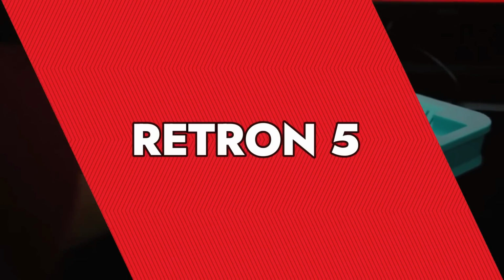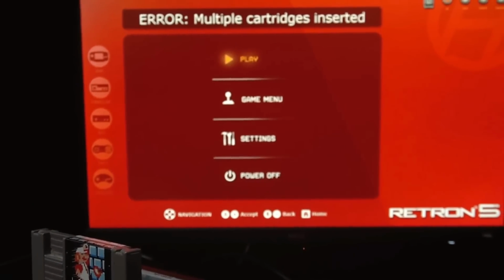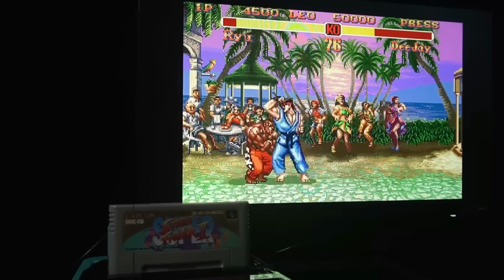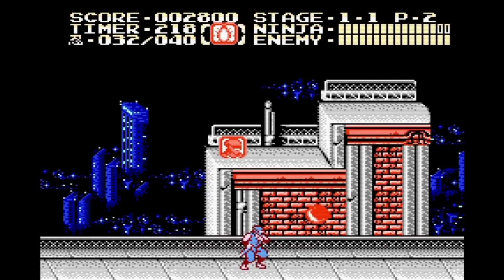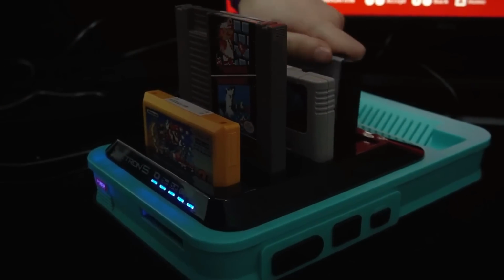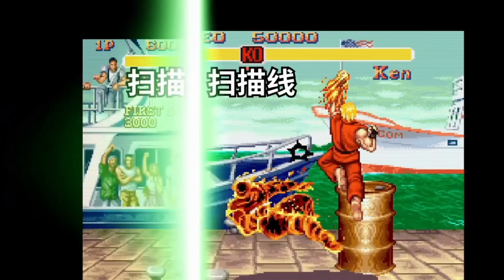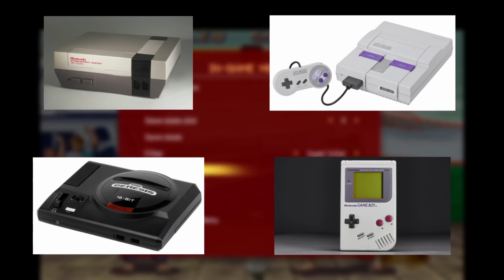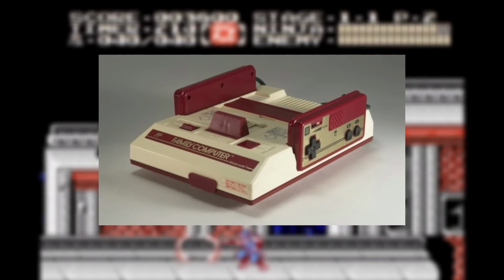Retron 5. Retron is all about bringing your classic game cartridges into the modern age. If you're a collector of original cartridges, this console is a game changer. The Retron 5 is like a Swiss Army knife for retro gamers, supporting a wide range of systems including NES, SNES, Genesis, Game Boy, and even Famicom, all in one sleek package.